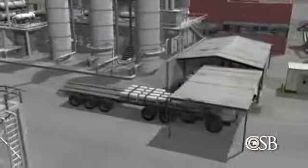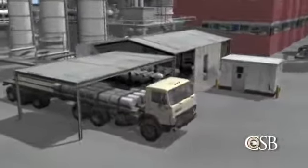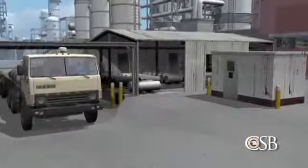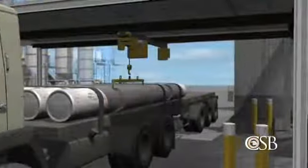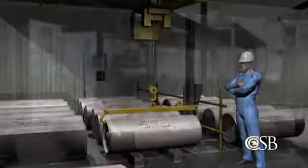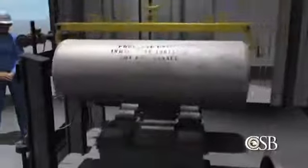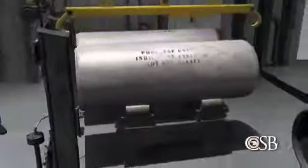The Belle plant's small lots manufacturing unit purchased Phosgene in 1-ton cylinders from an outside chemical company. The plant used the Phosgene to manufacture 5 different pesticide intermediates. The cylinders were stored in a 1-story, partially walled structure called a Phosgene shed, which was open to the atmosphere.